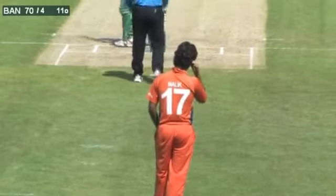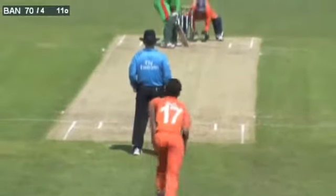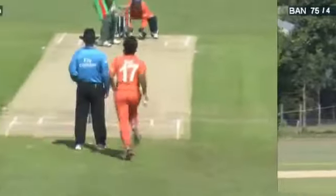He's going to face this ball. He's on 27, not out. And here comes Malik again. I think this may be the last ball of his over. Good over by him, short of a length that one, and just punched out to mid-on.